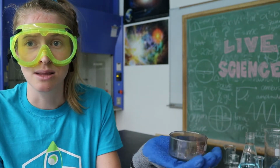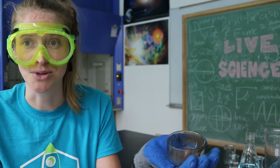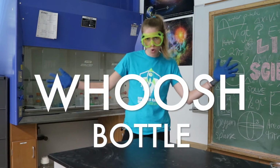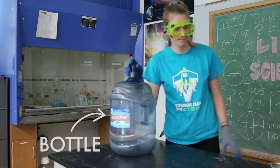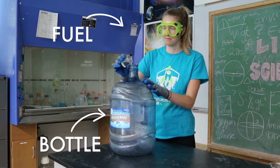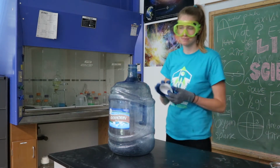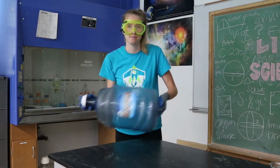It's not enough energy created to create the thrust needed to get a rocket all the way into space. So if we're going to take liquid fuel and turn it into rocket power, we need to do something different to it. What I need to create is something called a whoosh bottle. Now, to create a whoosh bottle, I need a bottle. I also need my liquid fuel. Not very much. And I pour it into my bottle.